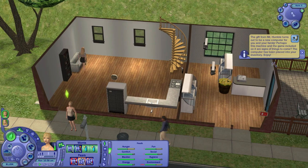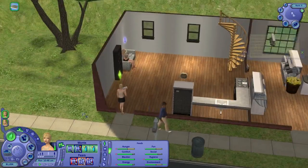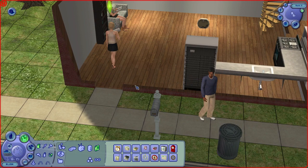So now only the household and people that we hire can go into this area. So that's good. Anyway, the gift from Mr. Humble turns out to be a new computer for you and your family. Perhaps this machine and the game included on it are signs of things to come. The computer has been placed into your inventory. So we can set that up. Why not? It will give them something fun to do because we don't have anything that will be entertaining.